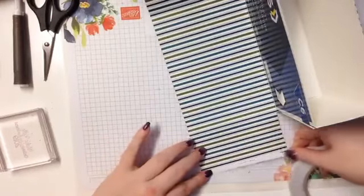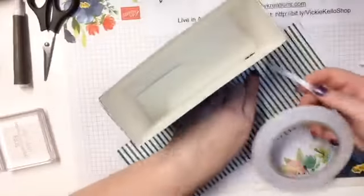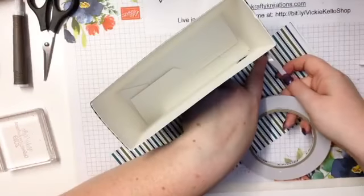So now I'll add the tape onto the other bit.